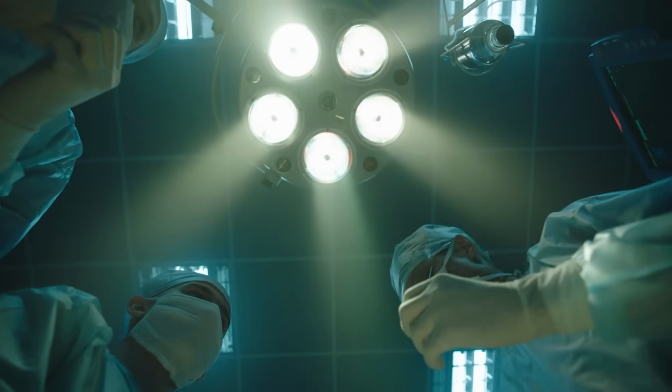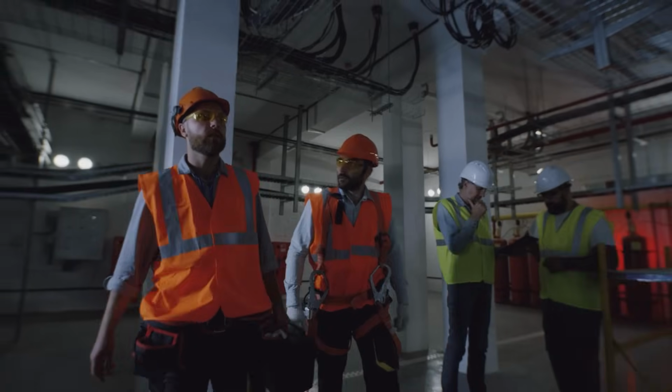Now there you have it. 10 ways to upgrade your home that won't require you selling a kidney or hiring a team of contractors.